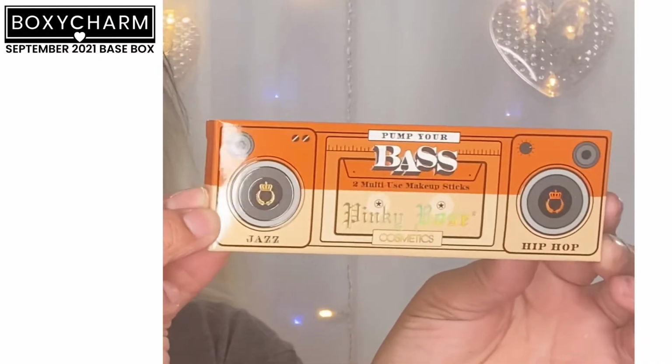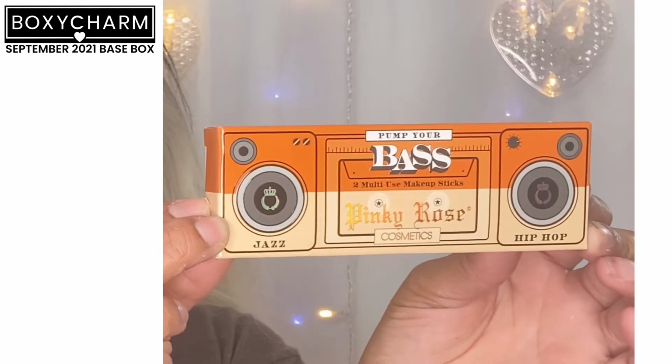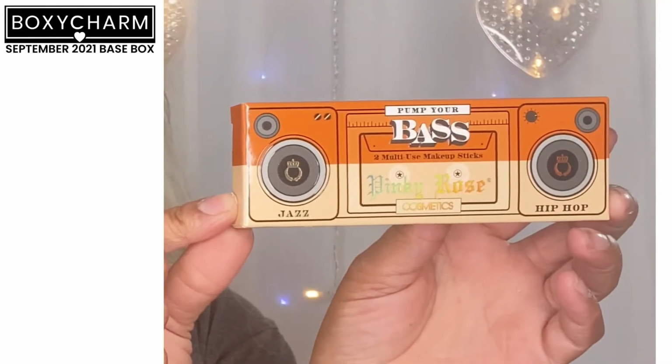Okay, that's really cute. Look at their packaging. It's like a little boom box. That's pretty cute, right? Then they have hip hop and jazz on one side. That's super cute, guys. I mean, I'm digging it. All right. Let's pop her open. Multi-use sticks. Multi-use for what?